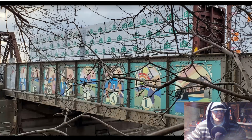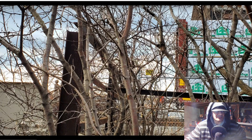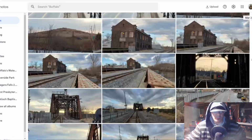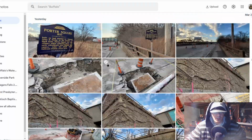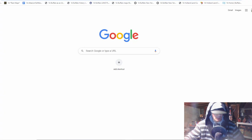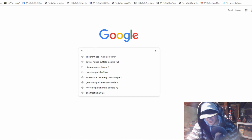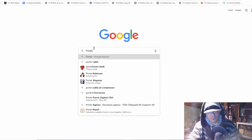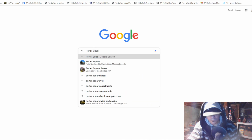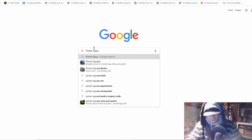Let's find the name of this place. It is Porter Square. Here you go. This is what I'm talking about. It's got a plaque on it.